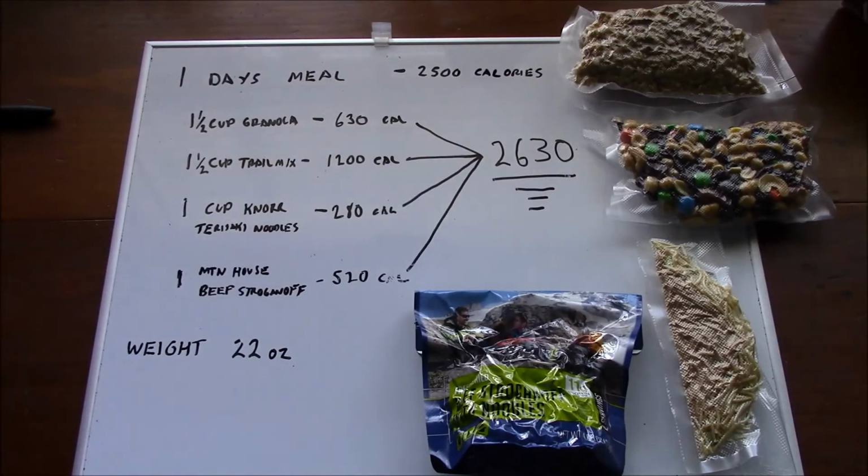Knowing what our average caloric intake is, we can go ahead and assemble meals. And between 2,500 to 3,000 calories a day, this is an example of what you could set up. The sum calories for this meal, for a 24-hour period rather, is 2,630 calories. And I've just packaged them up into individual portions for the day with a vacuum sealer.